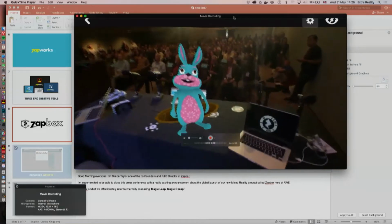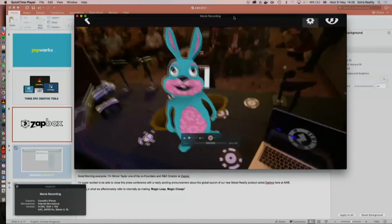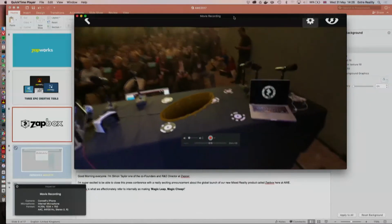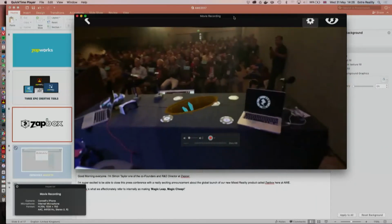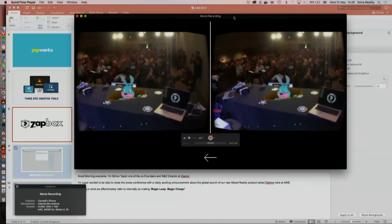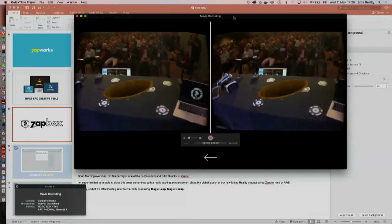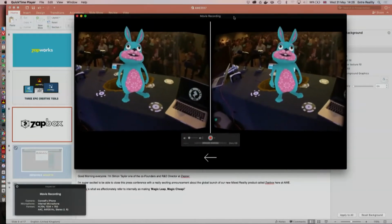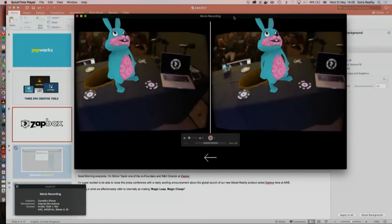As you can see, Simon can move around. He can look in and about. Look down the hole. There's nothing in the hole. Cool. And he can pop into VR mode, which when you're wearing the headset, obviously gives you the complete experience. So there are some really cool things we do here to make this work properly.